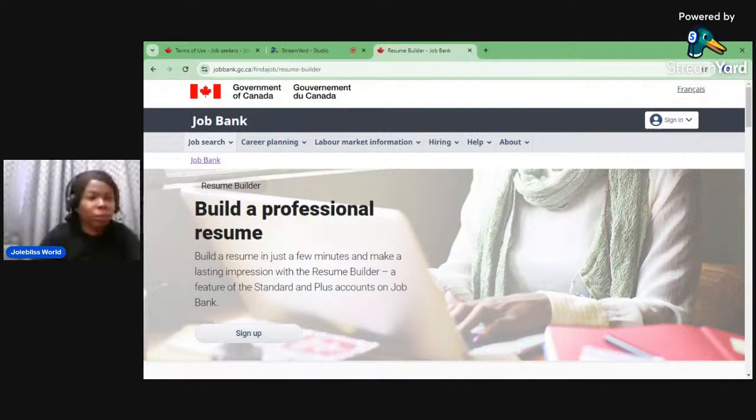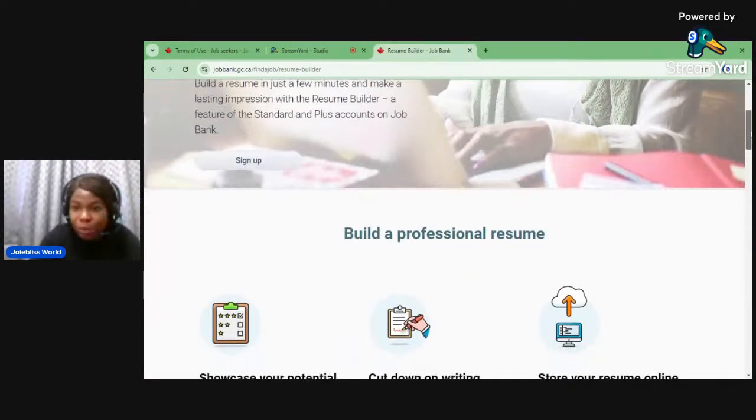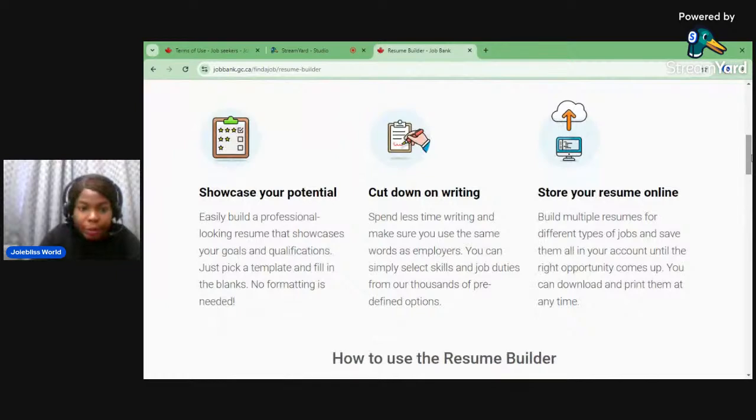So when you come to this build a professional resume, you scroll down. We have three items here: showcase your potential, cut down on writing, store your resume online. For showcase your potential, easily build a professional looking resume that showcases your goals and qualifications. Then the other one is cut down on writing, spend less time writing.